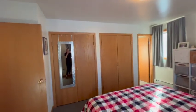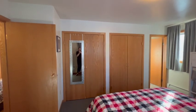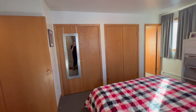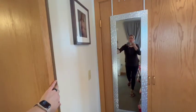The closets are not walk-in closets, but you can walk between them, if that makes sense. They're not massive, but I feel like we have plenty of space in there. I'm going to close this door.